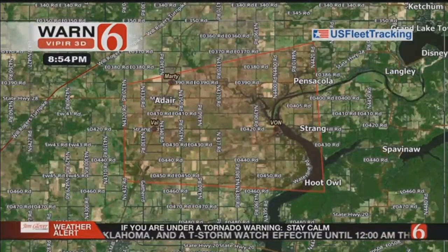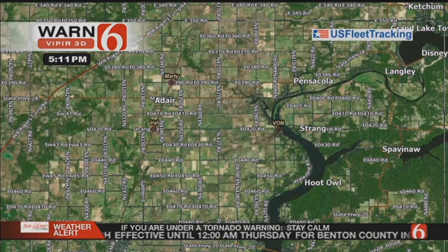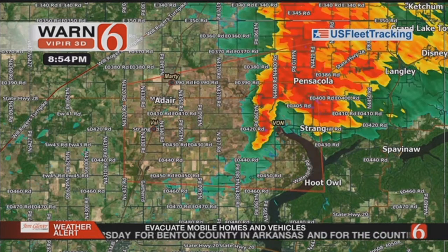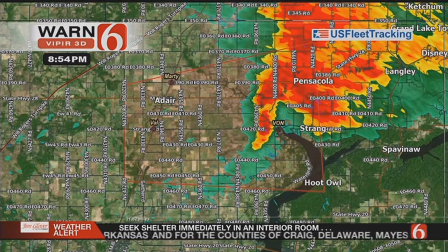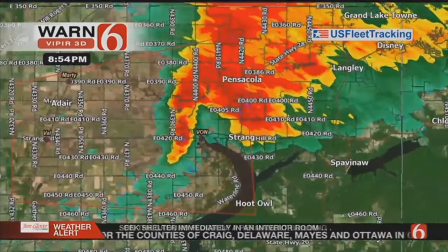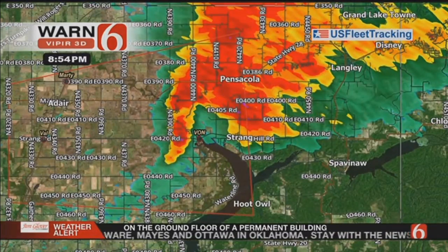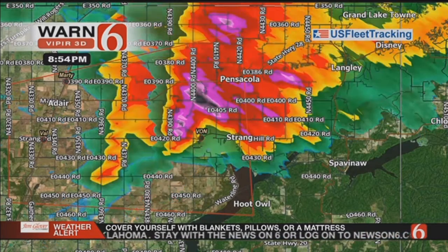And as I take a look at some of the activity with that, hang on one second, I'll get all the data on there. We're looking at most of the activity as it's moved to the east, where Vaughn is located. I'm going to talk to Vaughn in just a second. He is just near the Strang area, and that's still where we have the strongest winds associated with the thunderstorm in that area. And in fact, Vaughn, are you still online?